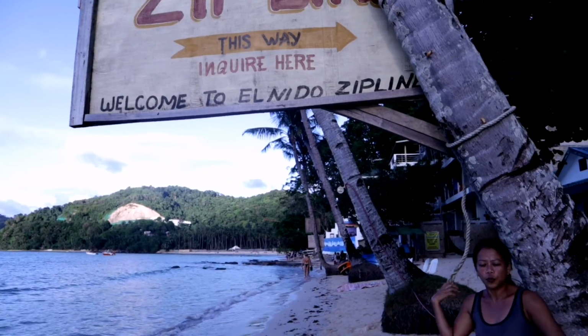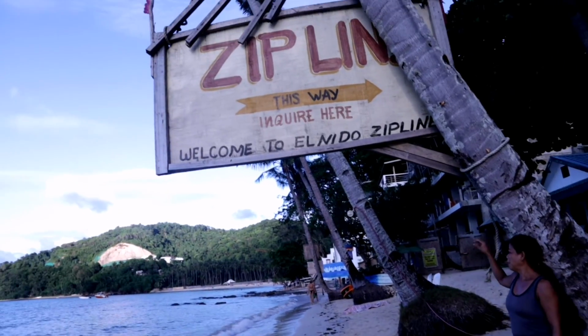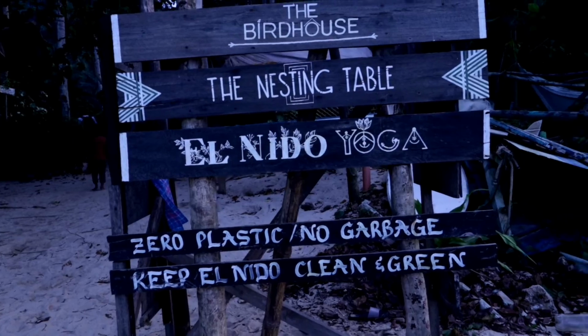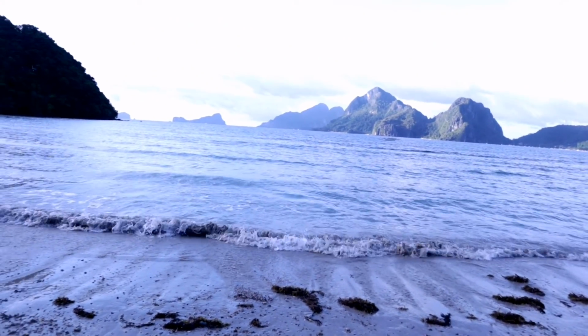Actually, there's a zip line here. Okay, so the girl was saying there are two kinds of zip line. The one is 500, and the other one is 700, called the Superman zip line. Actually, at the further end of Las Cabanas Beach, there are some benches here that tourists can sit around and watch the sunset.